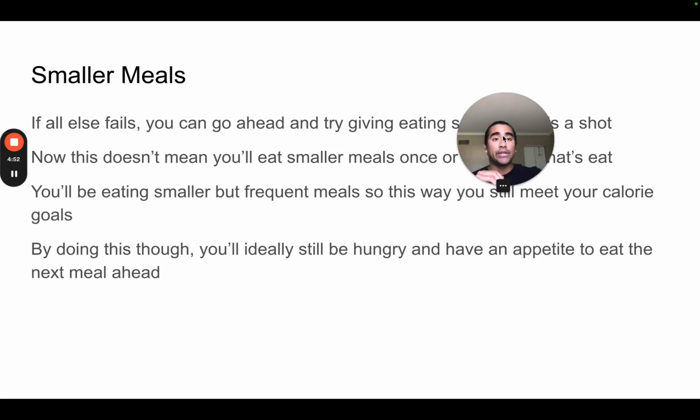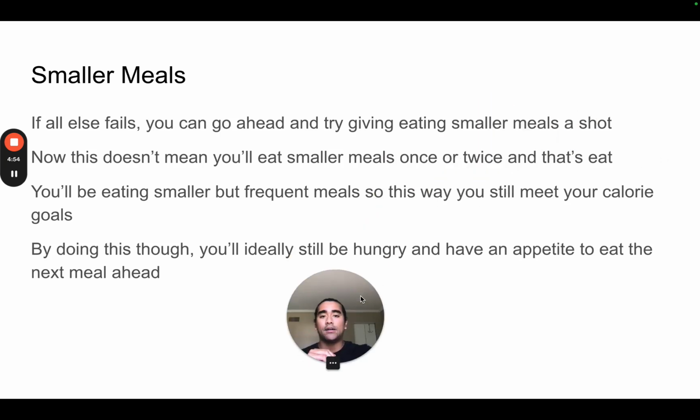Smaller meals, you guys can go ahead and give this one a shot for yourself, see if it even works for you, if it helps you out in any sort of way. I know it does help some people. Personally, I've never tried it.